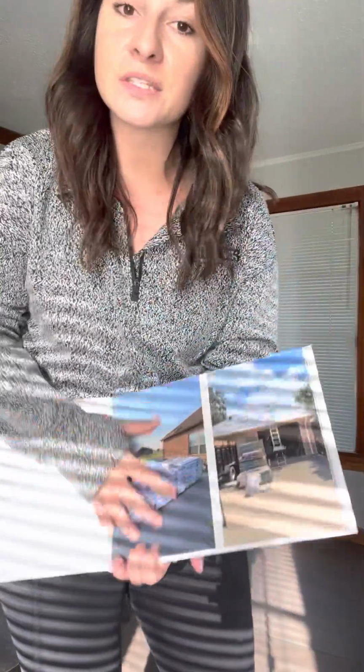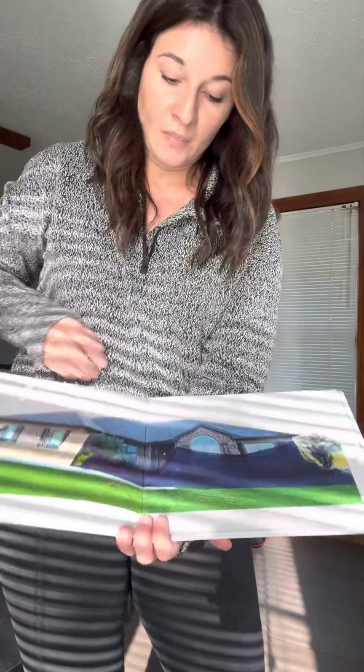You have some people worried about the ventilation. Some people are worried about the color. This covers all of it. You've got everything in here. So you can always pull a picture and say, hey, this is how it's staged. This is the landscaping protection. This is what we'll do to protect your landscaping.